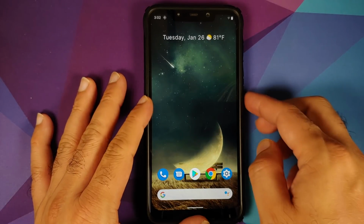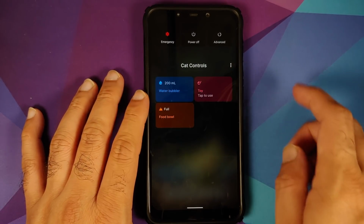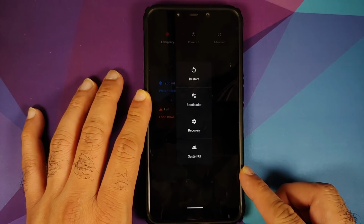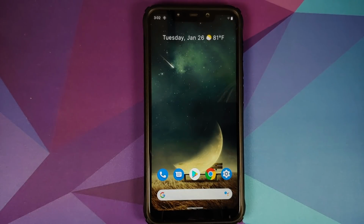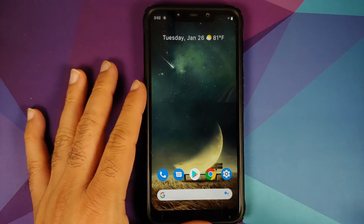Then we can also have a look at the power menu. So bam, here it is. This is how your power menu looks like. Tap on advanced and you have the advanced power menu options as well, which includes restart, bootloader, recovery, and system UI. Next up, Hey Google works without any issues with the screen turned on.